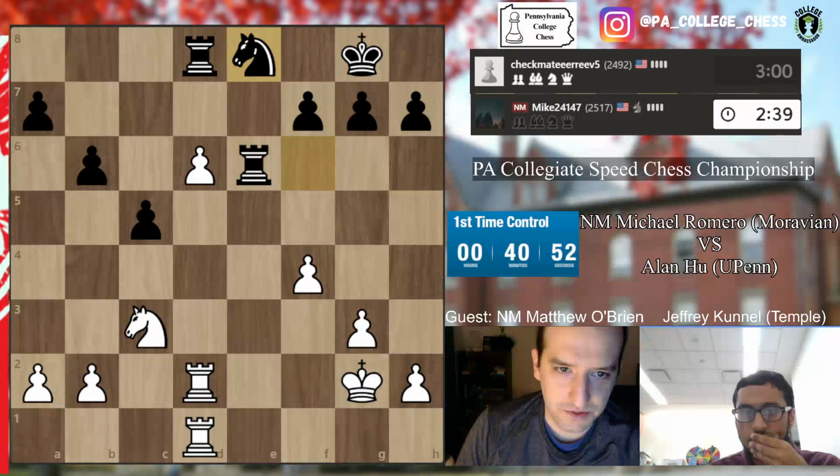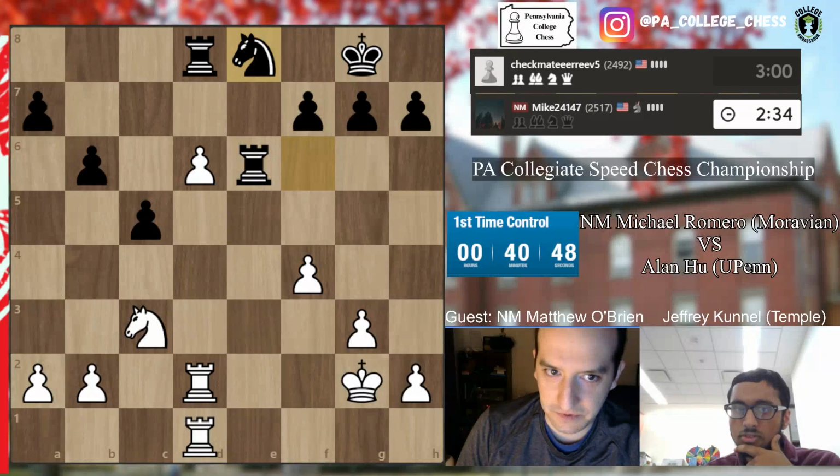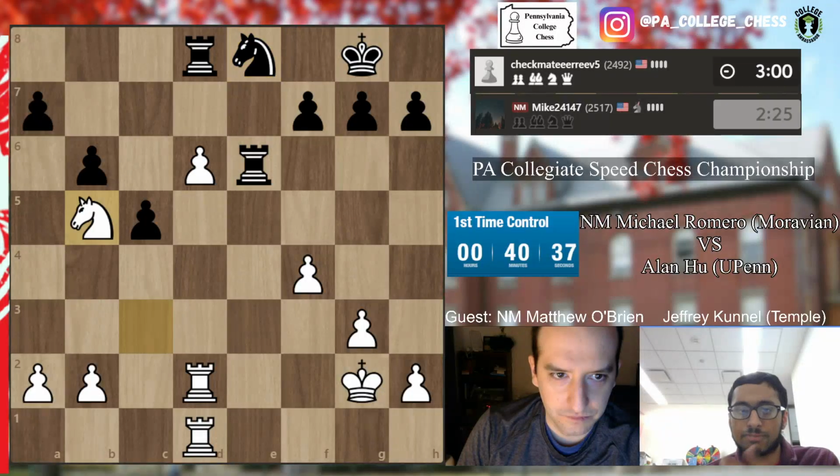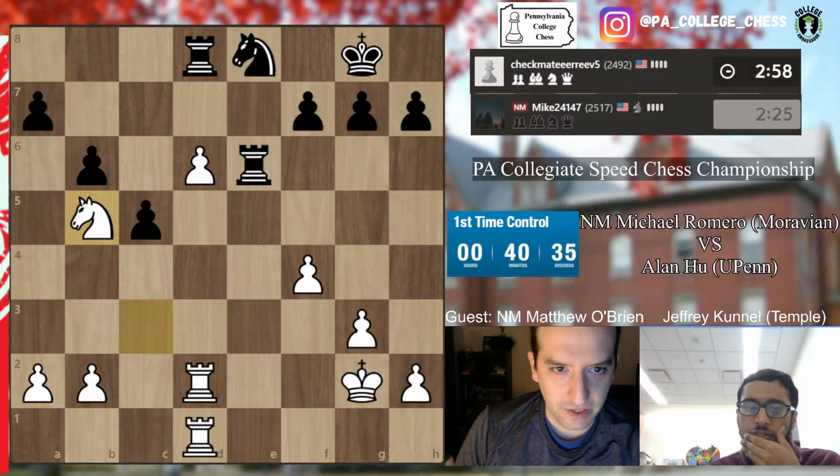Okay, that's an interesting idea by Black here. So if the knight goes back to d7, now the knight's not going to be able to cover the pawn on d7 so easily if the pawn goes to d7. Okay, let's see. Does knight b? Yeah, I was thinking knight b, knight d5, maybe knight c7.